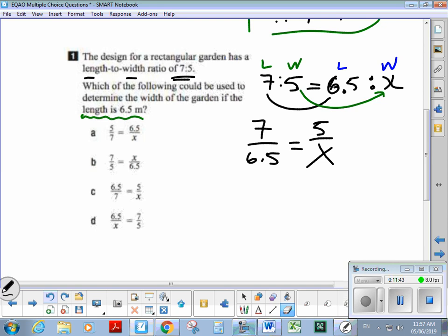6.5 over x. That's kind of funny. How many of you are sitting there laughing at me right now?